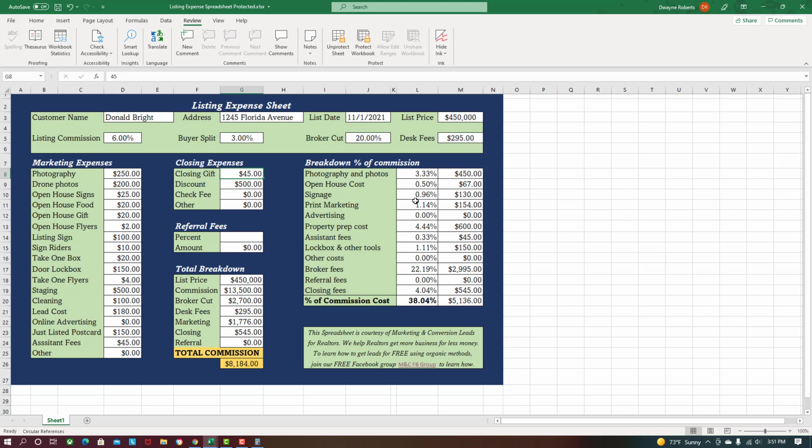Now, of course, these are things that you can reuse. You're going to reuse your signage, so you may not want to assign this high of an amount to your listing sign. You may want to divide that up over several listings, or just not put it on here at all and put it on the ROI calculator.